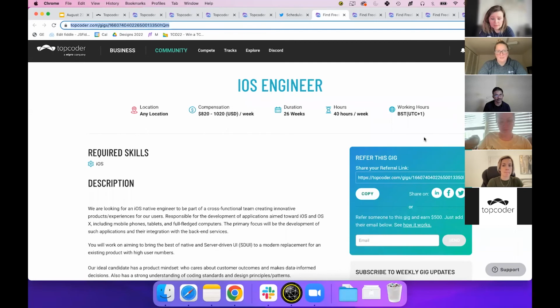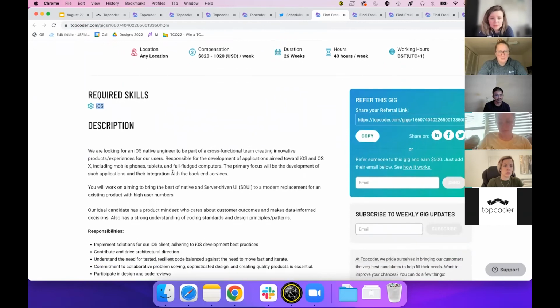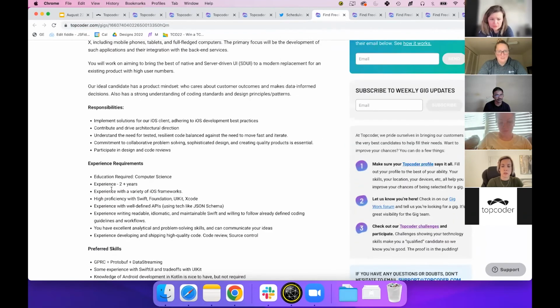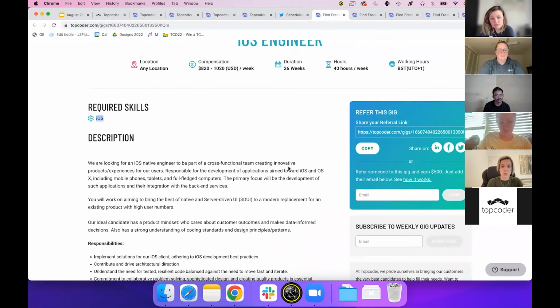The top ones are the iOS engineer. This is from any location. It lasts for 26 weeks and it's a full-time gig. You need to have iOS skills. Now, if you have these skills, definitely add them to your resume and submit to this gig. But also, if you know a friend that has the skills, feel free to recommend this gig to him. And if he gets placed, you're going to win $500 based on your referral.